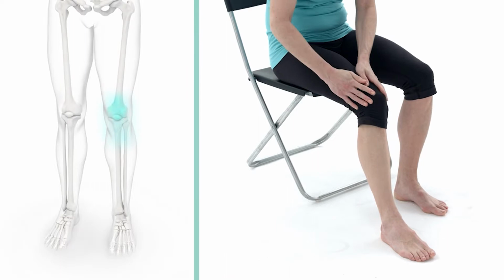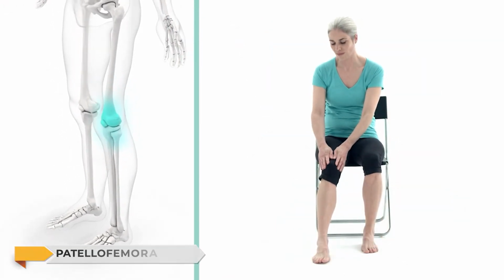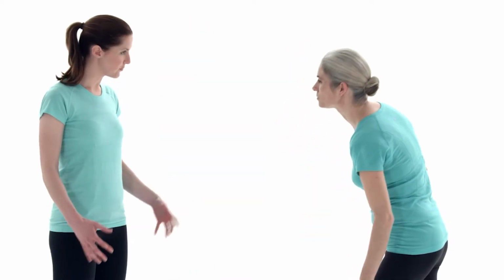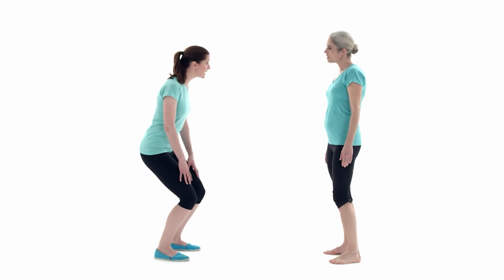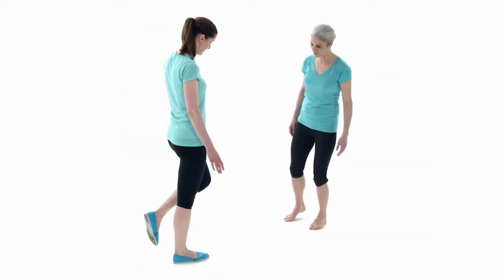Anterior knee pain, medically referred to as patellofemoral pain, presents across the front of the knee. Those with anterior knee pain can find activities such as stairs, running, jumping, and standing up from a chair provocative. They will also dislike their knee being bent for a prolonged period of time, like sitting for a long time.